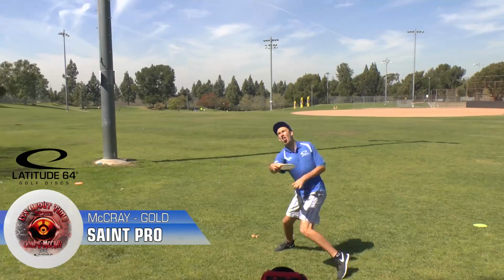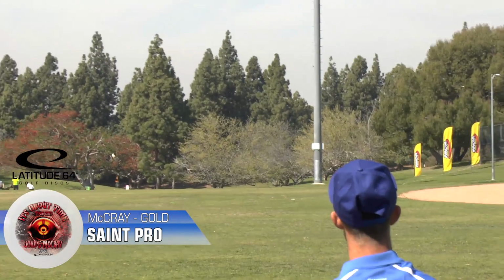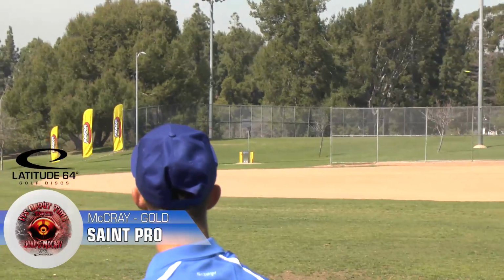This is also another Saint Pro, Johnny McRae edition, signature series. And I like this for a little bit more stable straight shots. And you know, it's got a little bit of finish at the end, unlike the other one that's beat up. I like to throw stable to straight tunnel shots, long range, you know, between 450 with this Saint Pro.